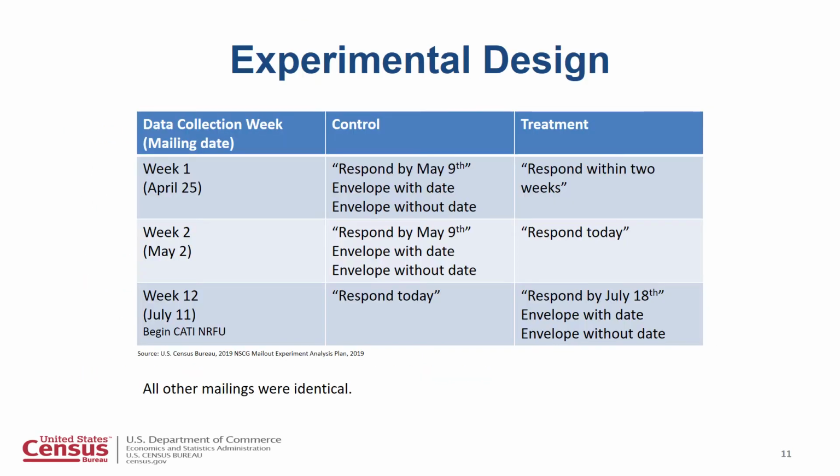This table displays the experimental design. In the control group, weeks 1 and 2 had the deadline. So this was the deadline early in data collection, and then in week 12, we just asked them to respond today. Whereas in the treatment group, we asked them to respond within 2 weeks or respond today in the first 2 weeks of data collection, and then the actual deadline is placed later in week 12, where we asked them to respond by July 18th.